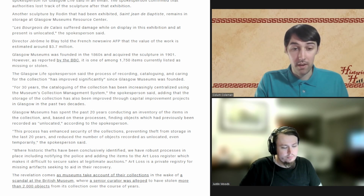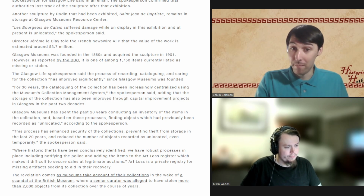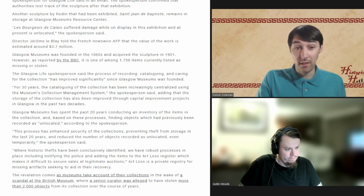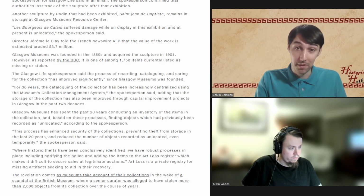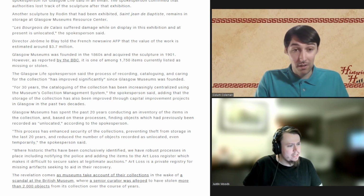And the Glasgow Museums, the five institutions across all of them, currently have listed 1,750 artifacts that are unlocated and are presumed missing or stolen. Which is a fairly large number, but this is five separate institutions.